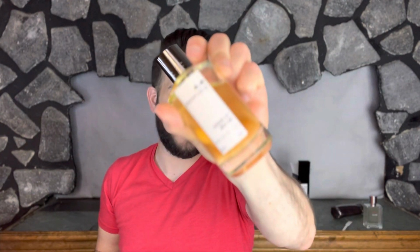The fruitiness is still there, but the darker elements appear more. So that leather is standing out more. Whereas in the original Cedrat Boise, I feel like the leather is there, but it's not really predominant. It's kind of lingering in the background. Here, it's a little bit more pronounced. I can smell the leather a lot more than I can in the original 2011 version.